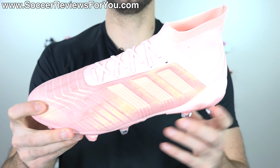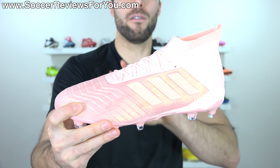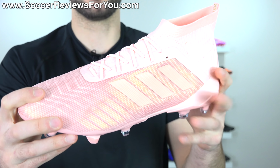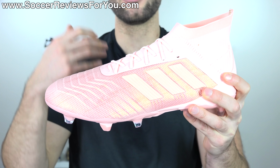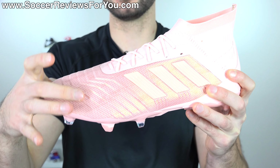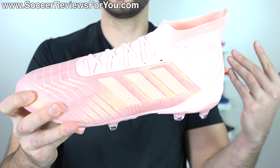The reason why it's only number 5 on this list for me personally is, again, I'm just not a huge fan of this particular formula. Yes, the upper is very good. It has that sock-like feel, but there's really nothing too special about it, and I don't particularly care for the way that they feel on my feet. I find them to be a little bit too narrow in the forefoot toe box area, not to the point where they're uncomfortable, but it's just not my thing.